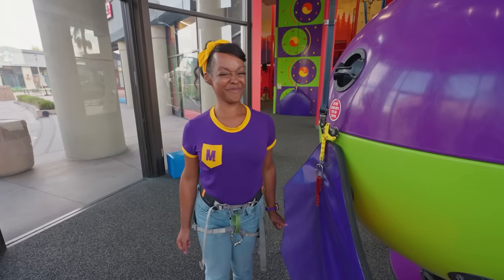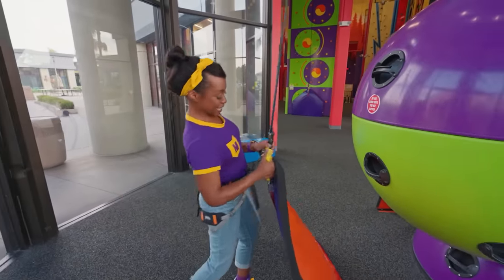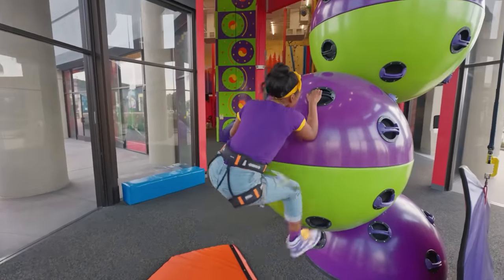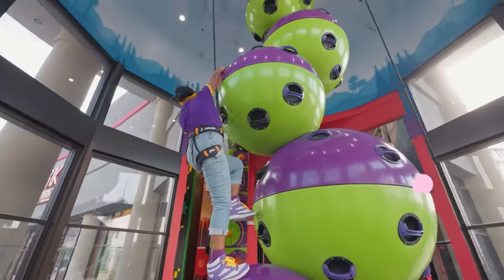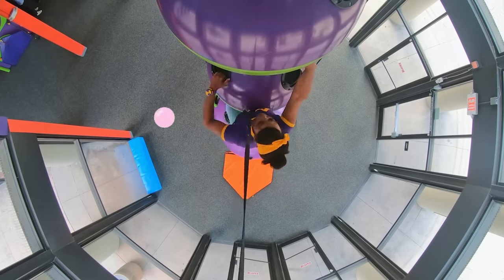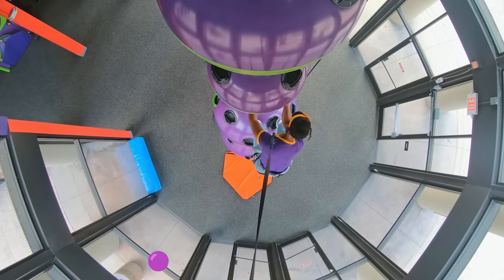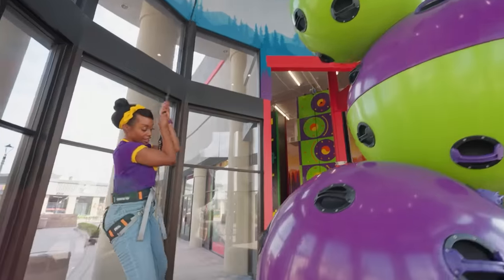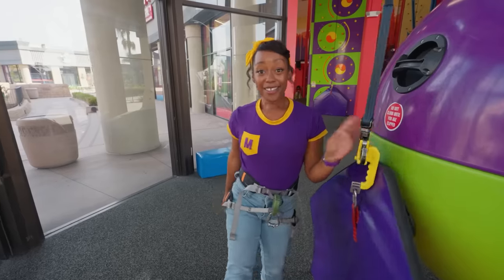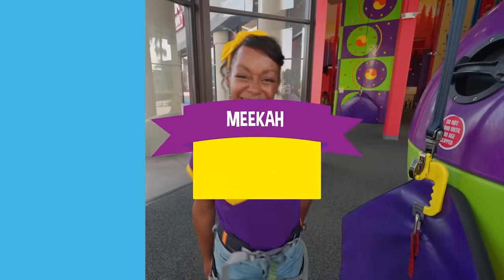You ready? Me too. All right, put our wheel in, click, and release the key. Meekah point, here I come. Put it in my key. Release the wheel. That was so much fun. It was challenging, but we made it all the way to the top. Great job! Hooray!